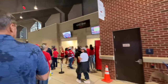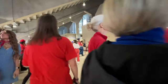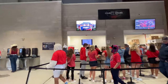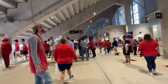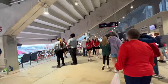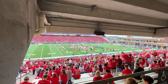Look at that County Smoke. Yes, I am loving that. I did not know County Smoke was at the stadium, but that is a welcome addition. I just ate there again the other week with my buddy Jimmy. That was delicious as always. Right up here to your left-hand side is where the student section is, and then straight ahead is where we get to a dead end, and I'll show you the practice facility.